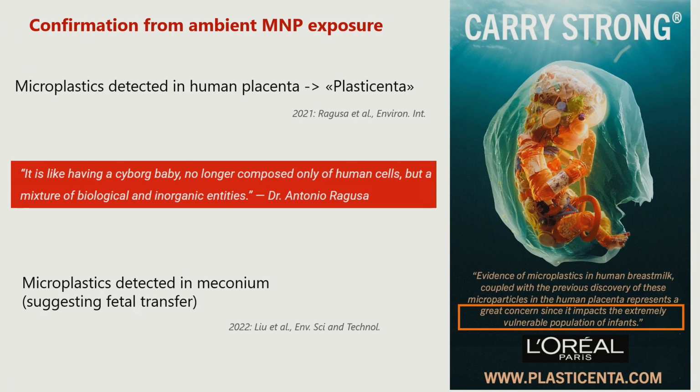Our data were then later confirmed with some epidemiological studies. In 2021, Ragusa's lab showed that microplastics, they still cannot detect the nanoplastics, but at least the microplastics are present at the placenta, which of course raised a lot of concerns. There was this statement from Antonio saying it's like having a cyborg baby, no longer composed of human cells, but also a mixture of biological and inorganic identities, which is maybe a bit attention-grabbing, I'm not yet sure.